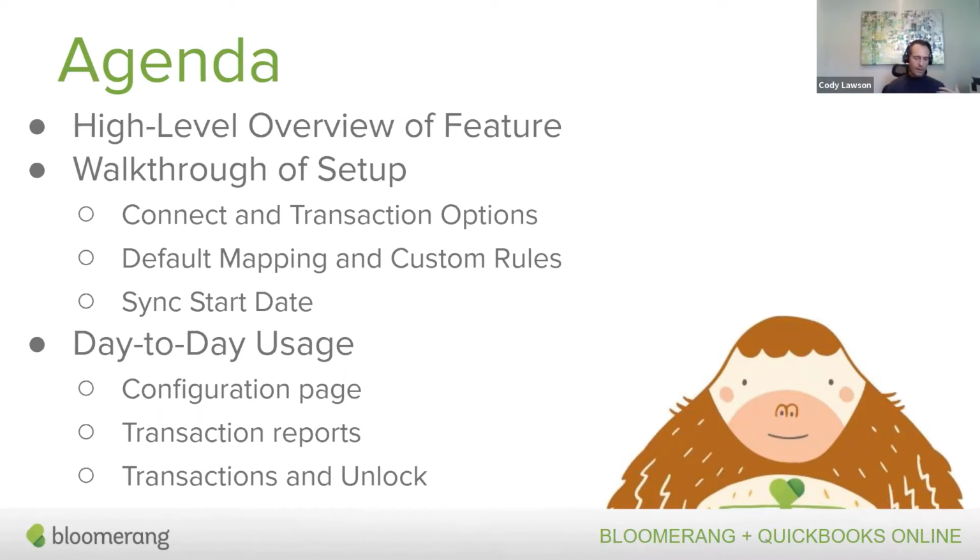So with that, let me do a high-level overview of this feature that we've provided. Let me go through the agenda first. So the agenda, first we're going to do a high-level overview. Then I'm going to kind of walk through the steps of turning on the feature and setting it up, and then the last thing that I'm going to do is go through and show day-to-day usage. And then we'll leave some time at the end for some questions. And then if Diana or Jessica, if people have questions that are specifically relevant to where we are in that moment, you could chime in if you want, and I can see if I can answer those.